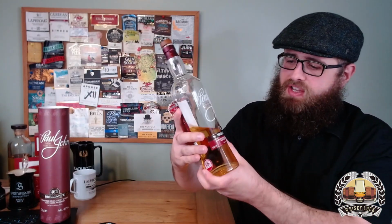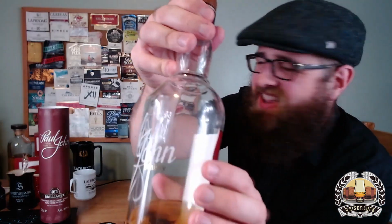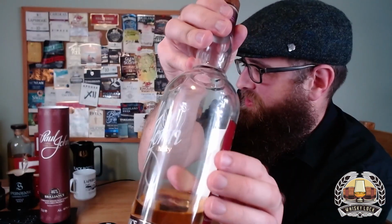Cork closure, and that cork has a nice little pop to it. Very good quality cork actually. Let's get some in the glass. Nice bottle. The only thing that I would say is that my bottle, the labels are all peeling off. This isn't something that you really see very often. But it's not just one, it's kind of all of them. It's a little bit not ideal, but I suppose this whiskey has made its way halfway around the world, so give it some slack maybe.